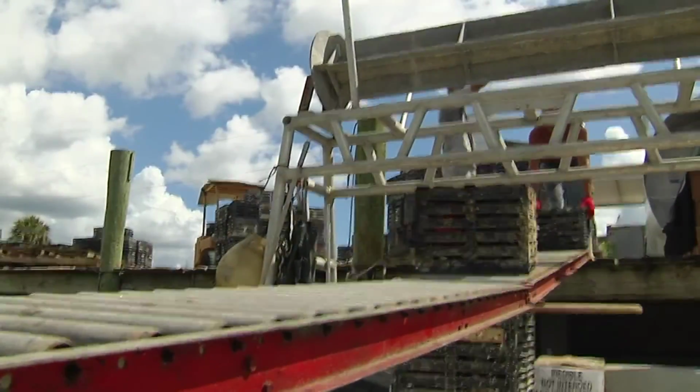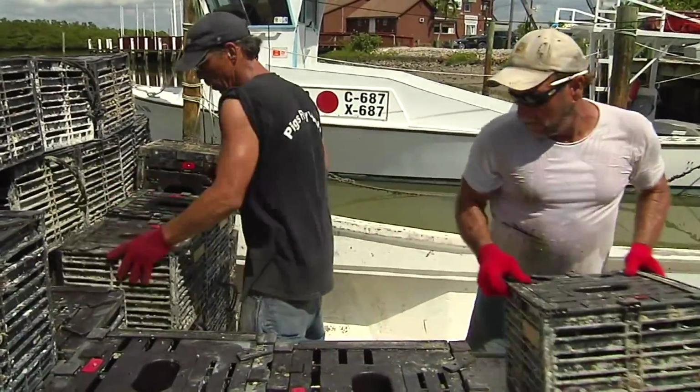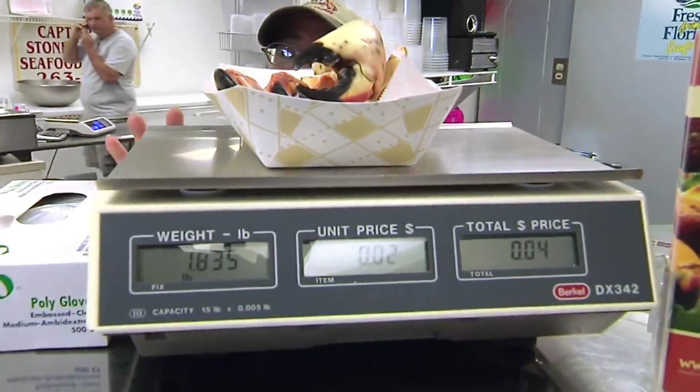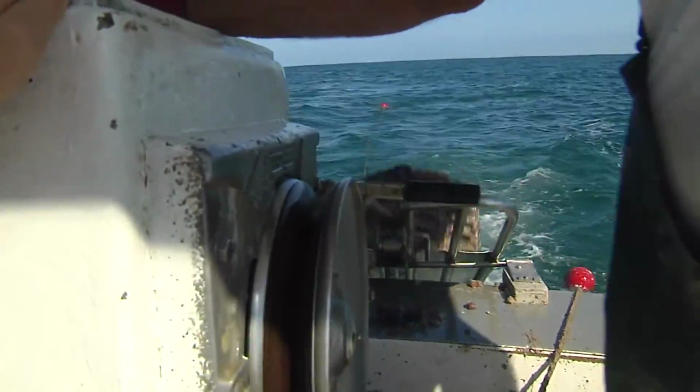That's how long the fishermen can afford to do it. We're still hanging in there, but as costs keep going up, and it's a high-dollar product because there's a lot of expenses to produce the product.